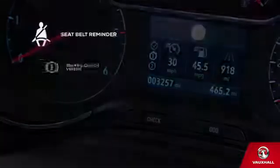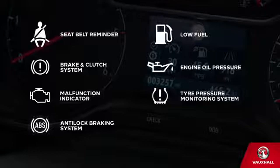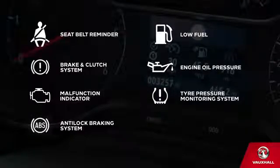If a warning light displays in the instrument cluster, don't ignore it. Refer to your owner's manual or check it out with your nearest Vauxhall retailer. They'll be happy to help.